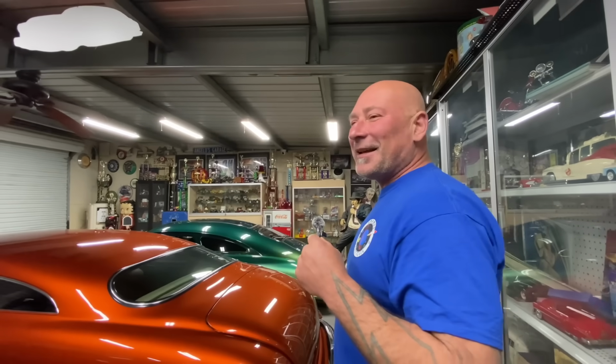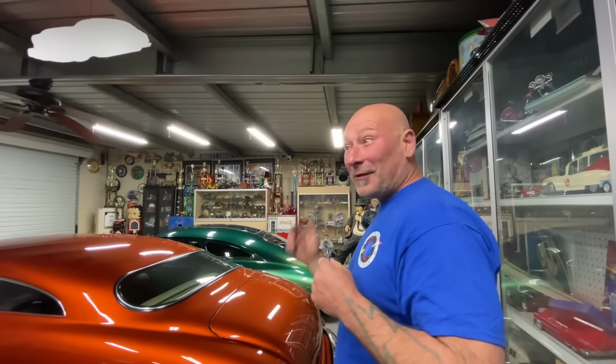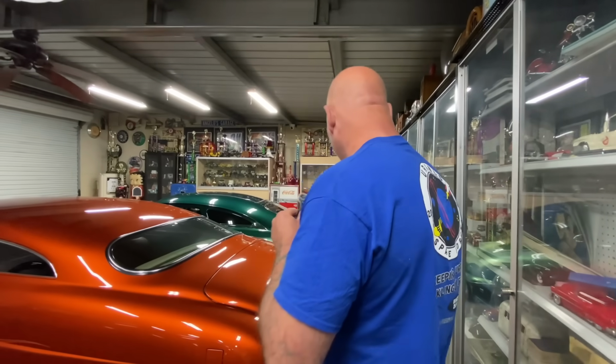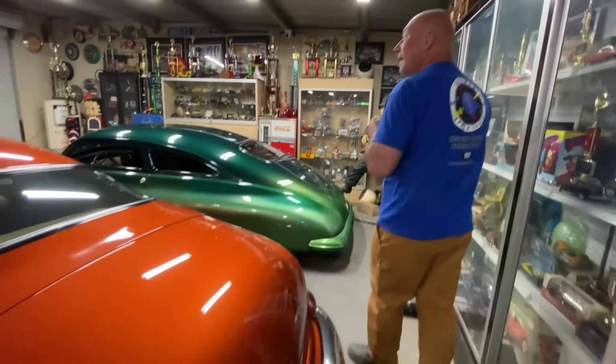It doesn't look like anything. It's like, oh, that's the piece of the puzzle that we're missing. So yeah, the car sat for quite a while with no back detail on it. It's always a story behind a story.